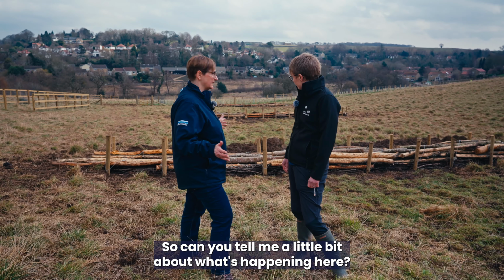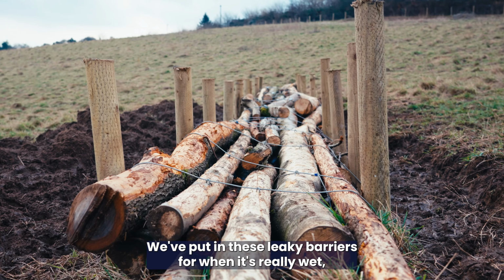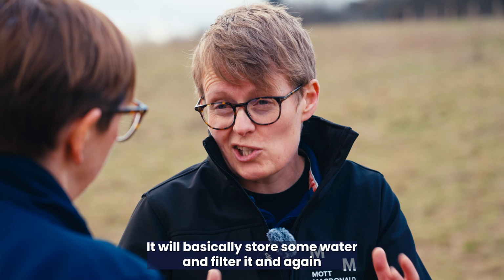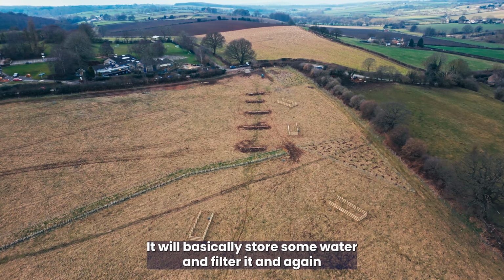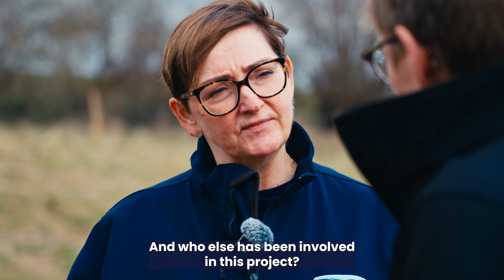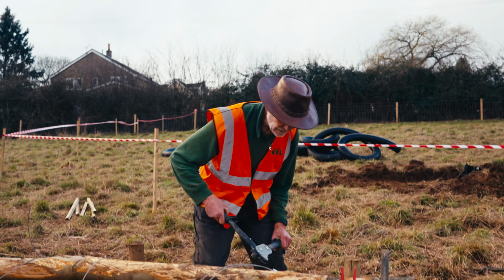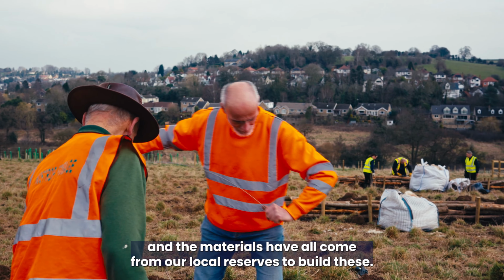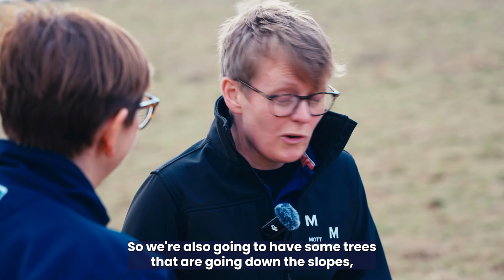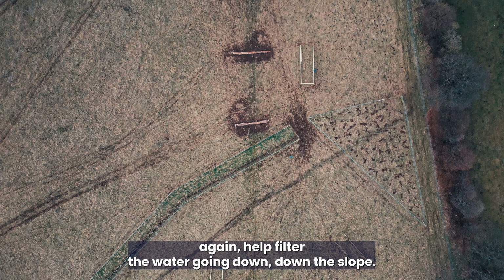So can you tell me a little bit about what's happening here? We've put in these leaky barriers so that when it's really wet, the water will trap behind them and create little wet areas or ponds. It'll basically store some water and filter it and again slow it down so that we're reducing the flood risk further downstream. And who else has been involved in this project? So we've had our volunteers from the East Keswick Wildlife Trust, and the materials have all come from our local reserves to build these. And we've also got the school involved, so we're also going to have some trees that are going down the slope to again help filter the water going down the slope.